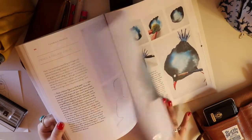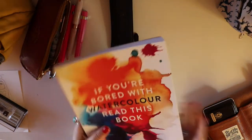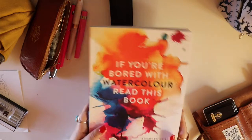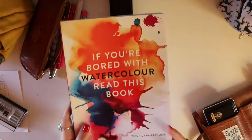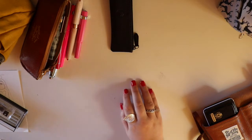So I thought that it was enough quirkiness for me to purchase, and I'm pretty sure this one was also $24.95 at the Japanese bookstore, but obviously we could probably find it cheaper online, but it was my one book. So there's that. I will pop links down below if this looks interesting enough for you.